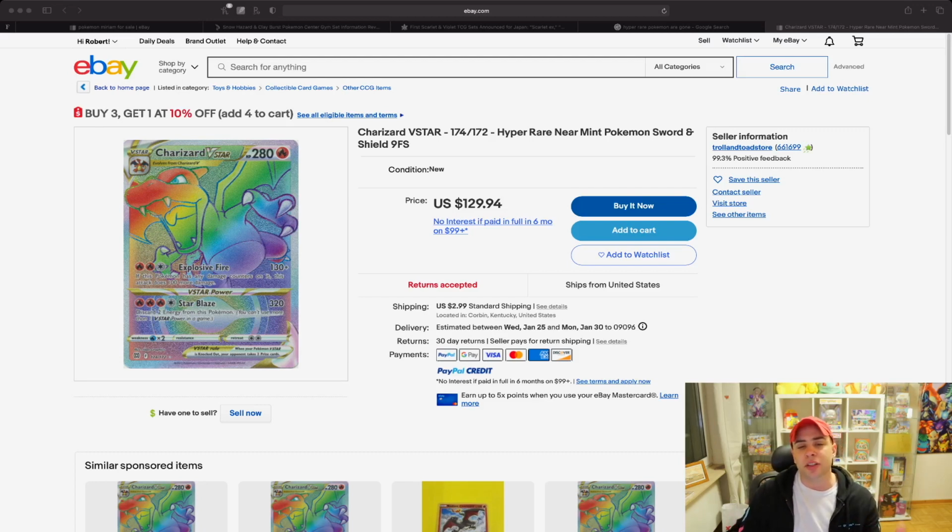So let me know what you think. Do you like hyper rares? Are you sad that they're gone? I mean, it's cool. You can still add them to the collection. And maybe some will dip in value and you can pick them up.